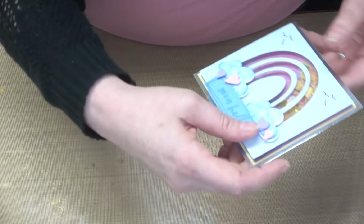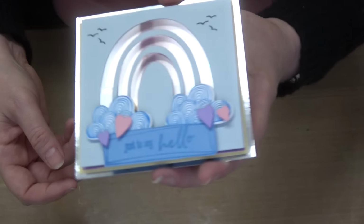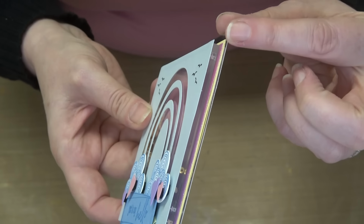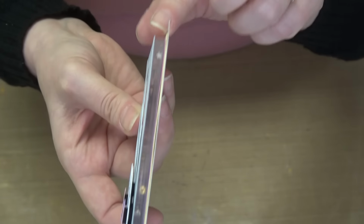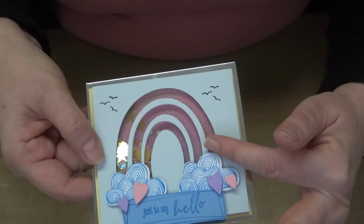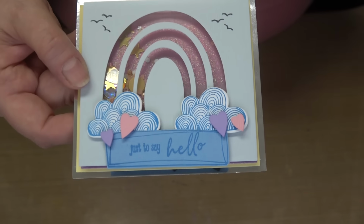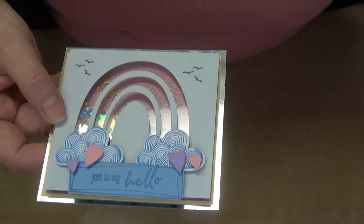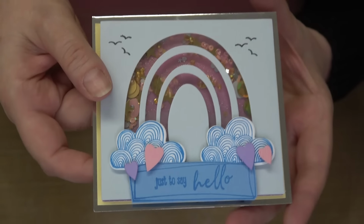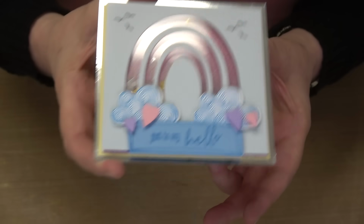Okay, so let's see. Look at, isn't this cute? So here's your base, that rectangle, the square base. Then you've got the shaker panels that are built in and they're dimensional. They're really dimensional. And then you've got your cute little rainbow. And you've got, look at your little clouds and they're die cut here on either side. The hearts, isn't that darling? This is all using product from bundle number 1.